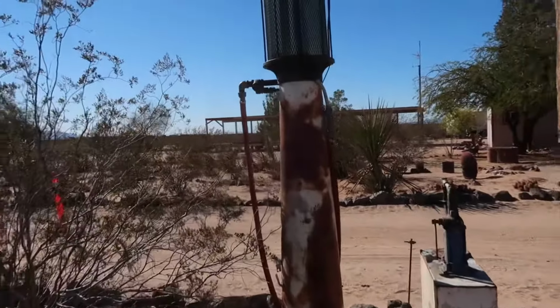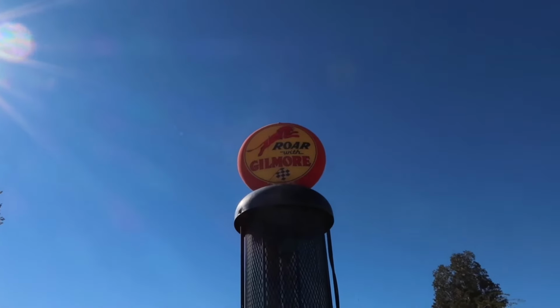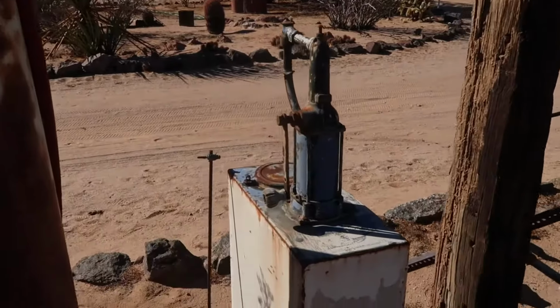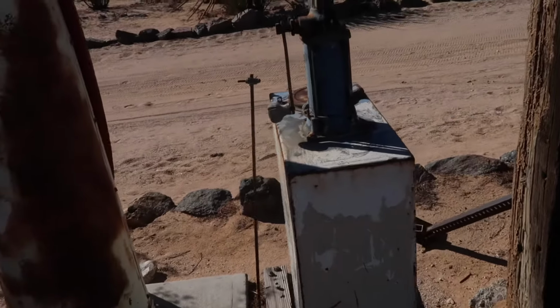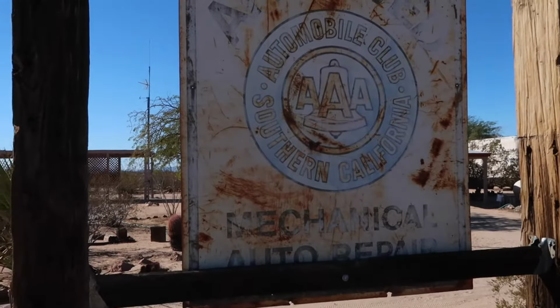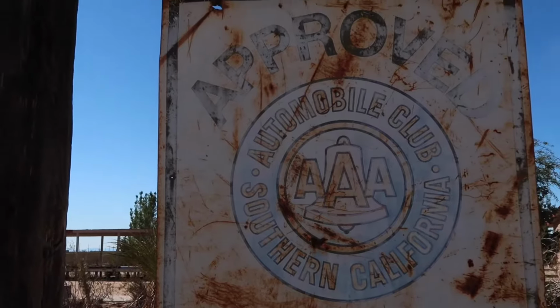Old gas pumps, a couple different ways. Roar with Gilmore. And that looks like an old gas pump or oil can that they pumped it out of as well. I've seen some old gas pumps where they pumped out of barrels. That could be similar as a storage container. Automobile Club, Southern California, AAA.